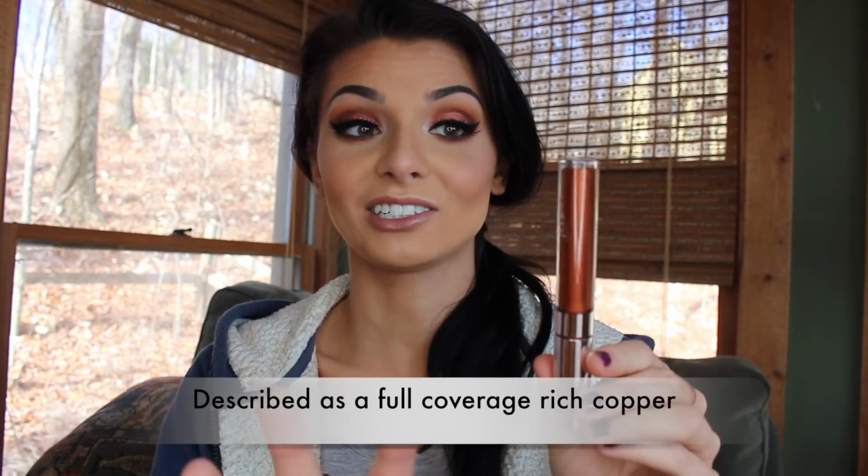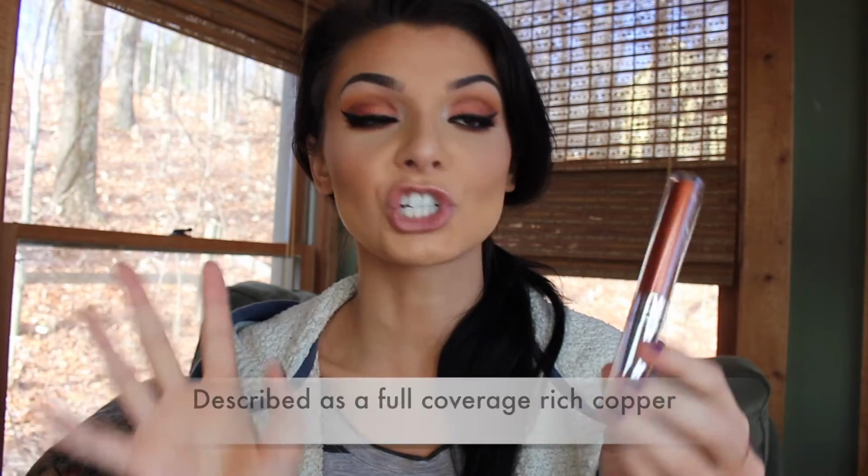And then I have one of their ultra glossy lip formula, and I have never tried the ultra glossy lip formula before. This is in the shade Cheat Code, and it is basically an in-your-face orangey, coppery, bronzy type of color. It's very opaque, and I think this is gonna look really cool on the lips.